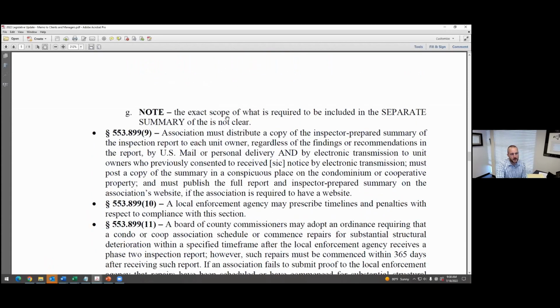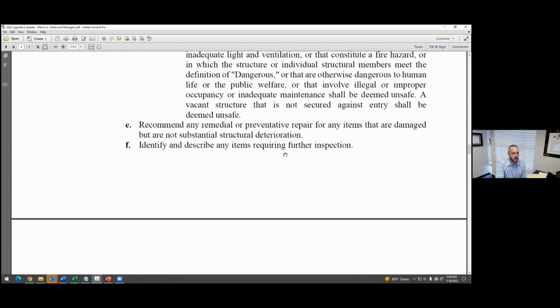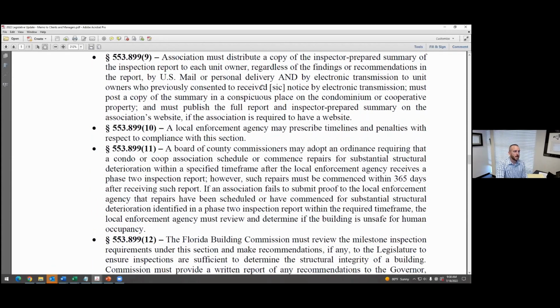And we have a note here: the exact scope of what is required to be included in the separate summary, which is really for any items requiring further inspection, is not clear yet. Again, this is from the special session, and there's already been discussion of a cleanup bill for next year that will help further clarify some of this stuff.